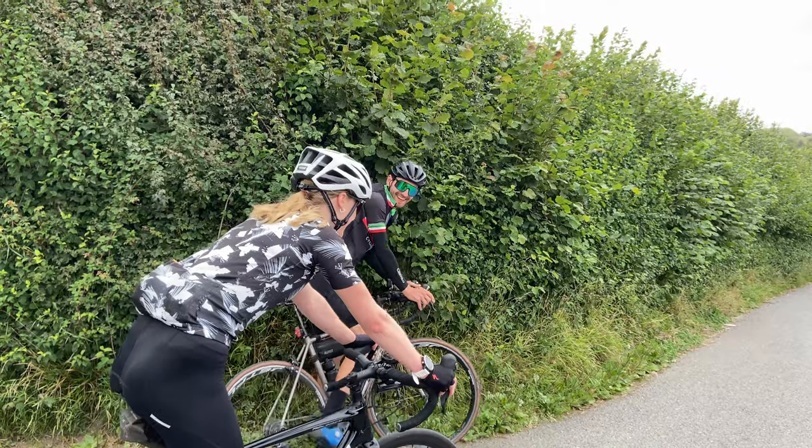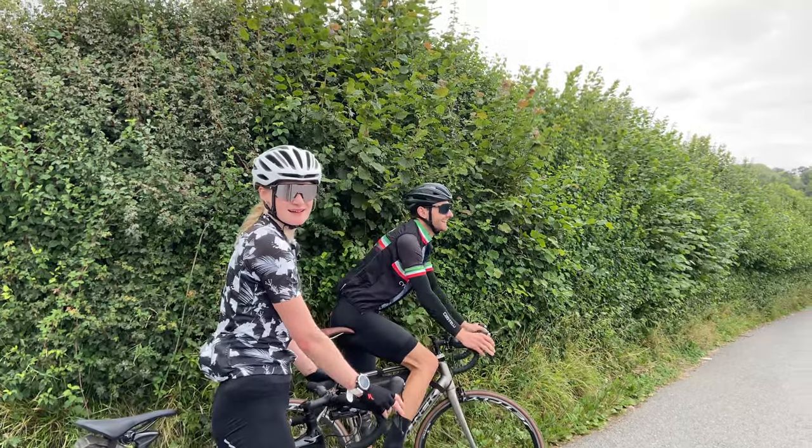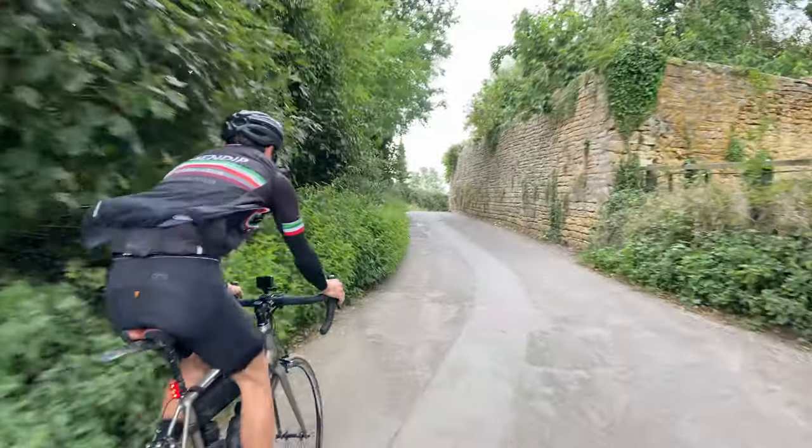Hide and seek. So that's twice today. We've just got the route, they've gone the wrong way. What are we going to do with him?